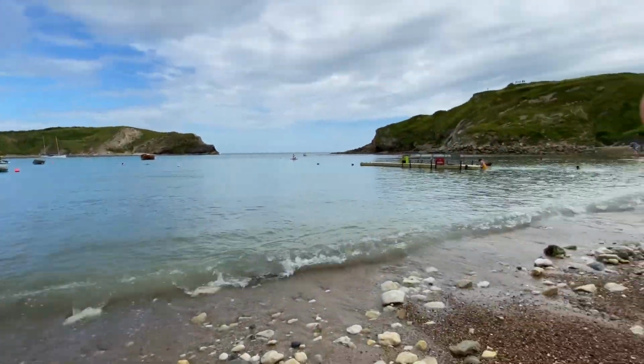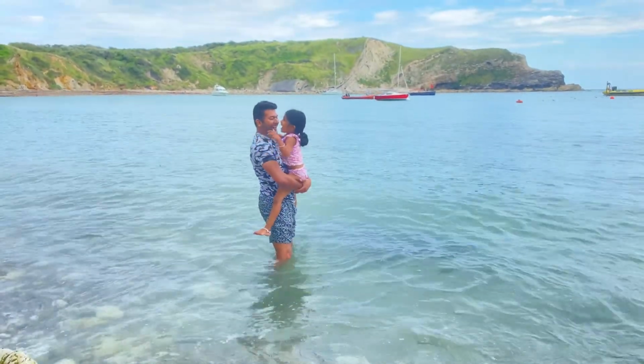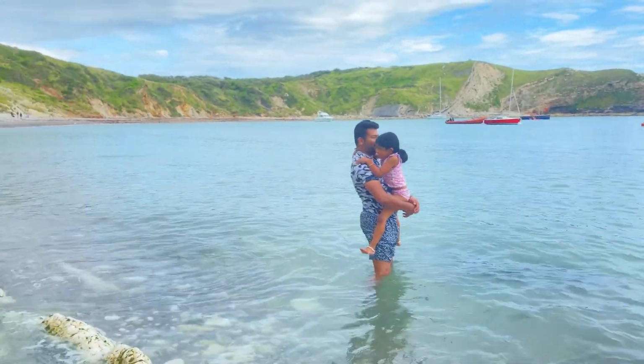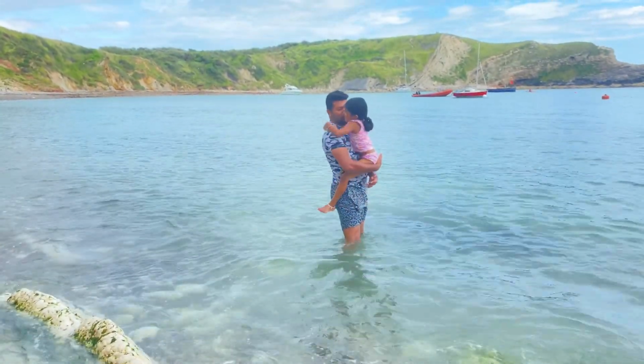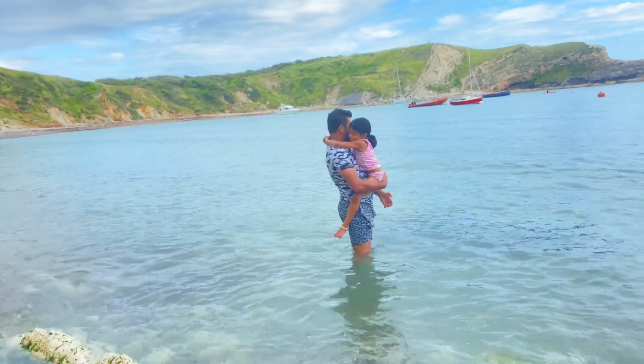Apart from that, the scenery was absolutely beautiful, and we just enjoyed the water. It was a bit cold, even though it was such a hot day. The water is really nice and cold. So that's Kai there trying to dip Dia into the water, but bless her, she is very scared, so she's holding on to Kai very tight.